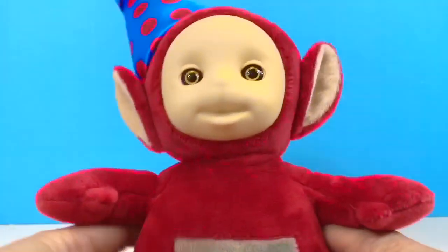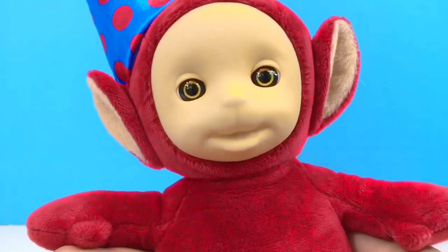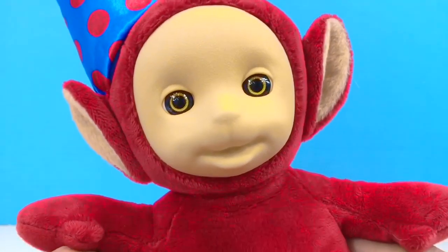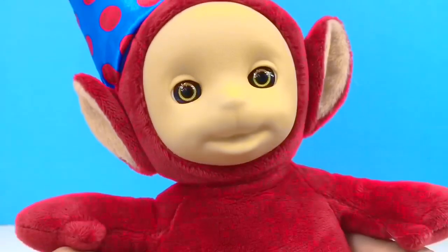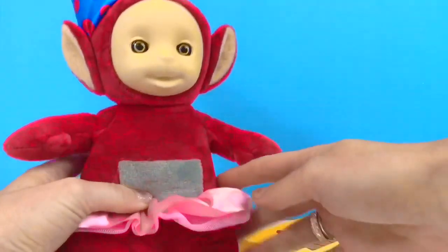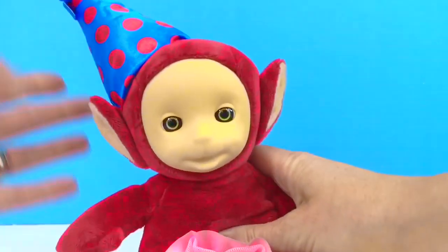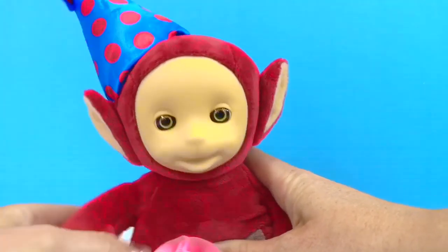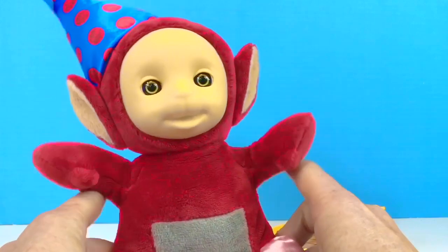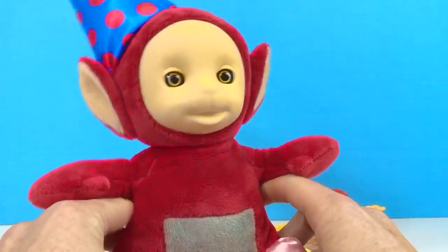We are here with our toy, Party Poe. Poe is dressed in her birthday gear, a beautiful pink tutu, and a party hat that's blue with red polka dots. Poe is excited to organize her birthday party. We're planning some games to play, aren't we, Poe?